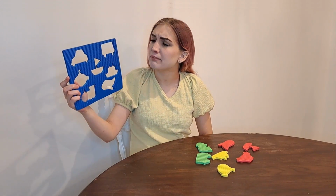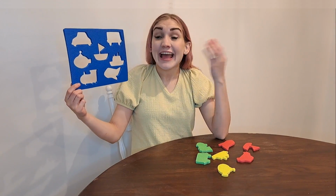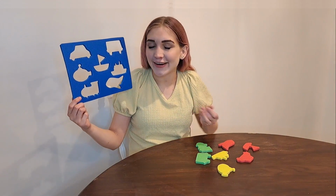A blue board. Yeah, it's a blue board. But, oh no, it's missing some cutouts. What are these cutouts shapes of? Yeah, they're cutouts of different types of vehicles. Let's see what types of vehicles there are.